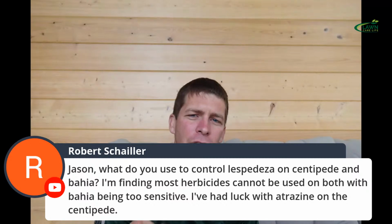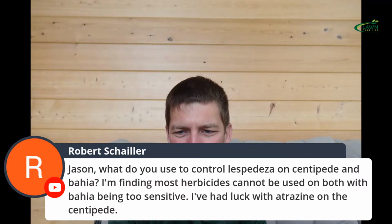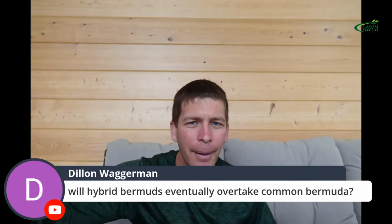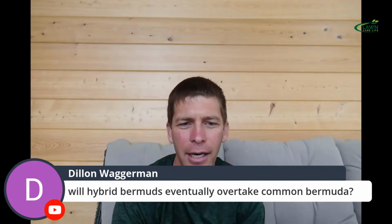But Change Up is great on Lespedeza in a centipede lawn. It's not that expensive. If you buy a 2.5 gallon jug, it might be $200 some. But when you do the application, it's not expensive.